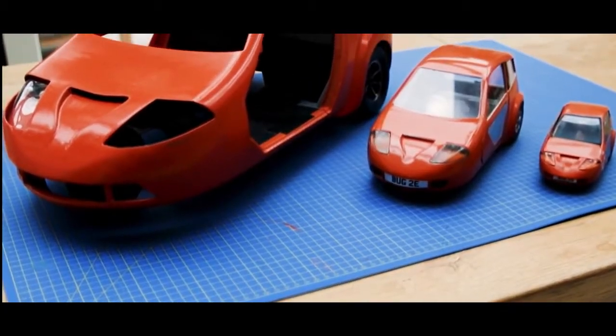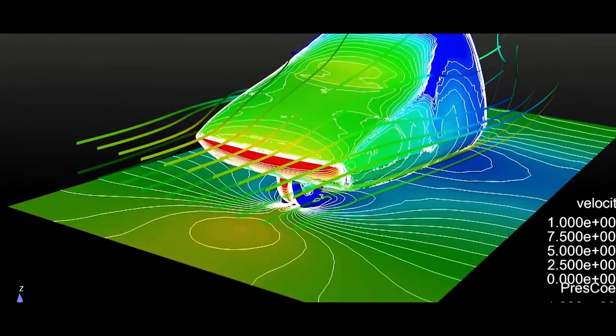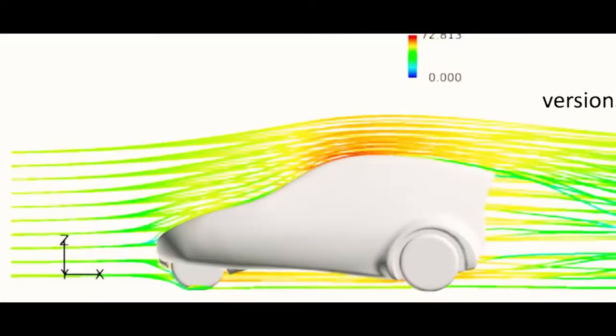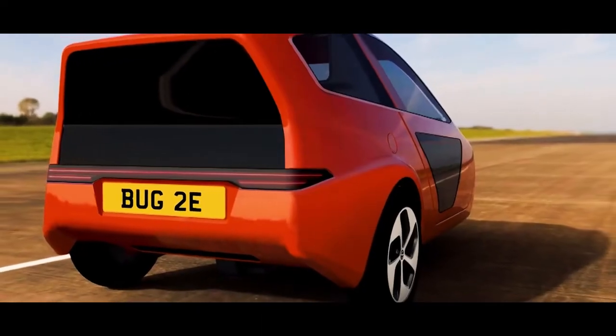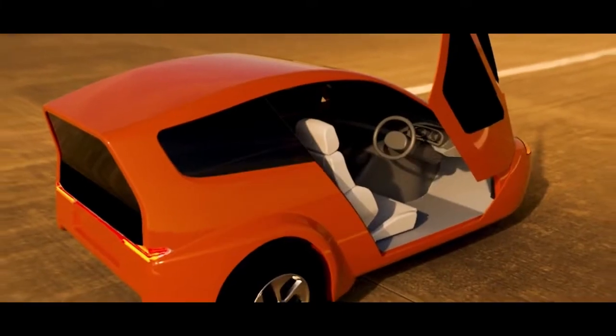I wanted to create my own car, hence the Bug 2E, which is going to be more of an urban supercar. So to get good performance in an electric car, you need to keep the aerodynamic drag low.